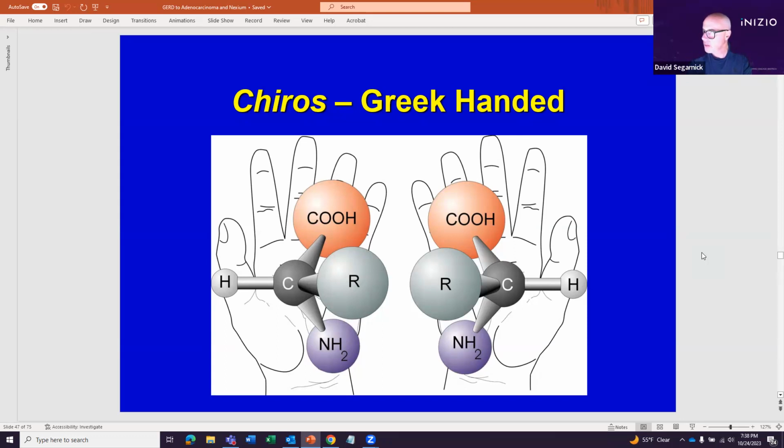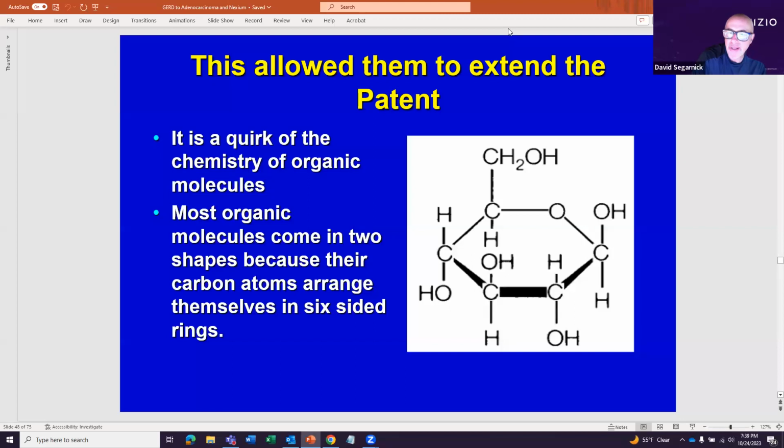Can somebody check that? Is it left or right? Esomeprazole, I think it's left. Could be wrong. It doesn't matter. The point is, it's the purified enantiomer. Thank you, Amber. So that's a little bit of organic chemistry, but it allowed them to extend the patent for many drugs. They didn't extend the patent of Prilosec. They got a completely new approval. So it was a new molecule.